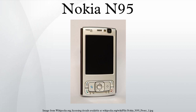Internet. The N95 has built-in Wi-Fi, with which it can access the Internet. The N95 can also connect to the Internet through a carrier packet data network such as UMTS, HSDPA, or EDGE.